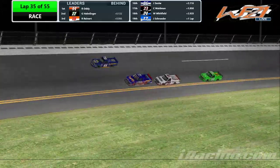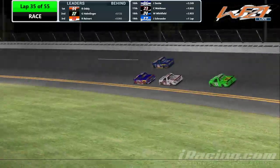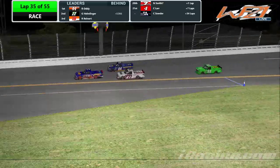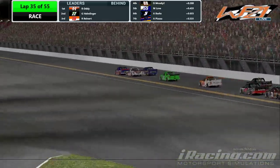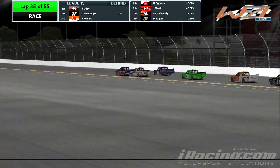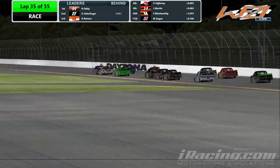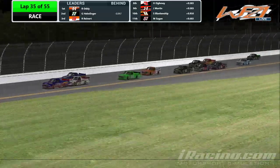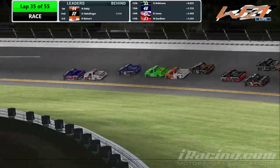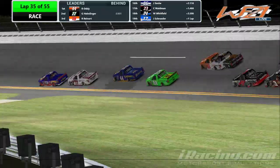Four trucks trying to break out into, wow, what a move by Rick Reiner in the 19. He pushed Robbie Oddie past Garrett Helmlinger and clear and dove right to the bottom and went right around Robbie Oddie. What a move by Rick Reiner. Tell you what, if you just tuned in, you are seeing a race right here at WFO Racing League.